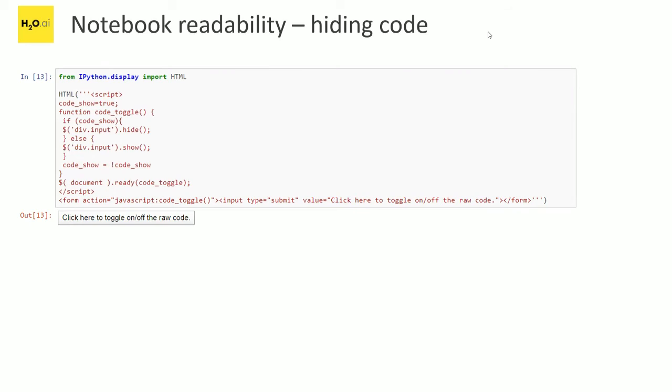But when you're heading outside of the group or you're trying to talk to a business audience, the code can be very distracting, especially if somebody doesn't code, and most people other than data scientists, programmers, etc., don't. So hide it. That's a long way of saying just hide it.